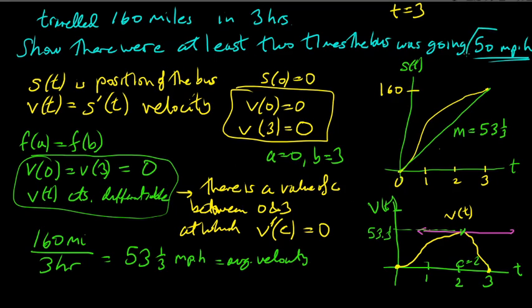So remember, the question was to show that the bus was going 50 miles per hour. Well, that's slightly less than 53, so that might be right here. If this red line is v equal to 50, let's draw that line. Does that cross the velocity graph anywhere? Sure, it crosses it here and again here, twice. So there were 2 moments, c1 and c2. These are times, could be 1.2 hours later or 2.5 hours later, but there are 2 moments in time when the velocity was exactly 50 miles per hour.